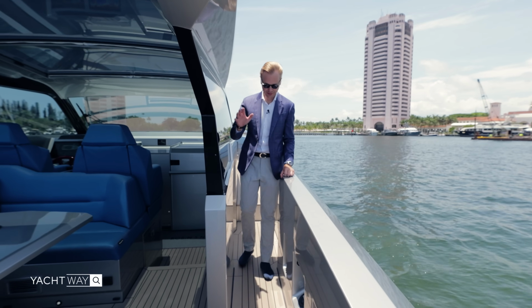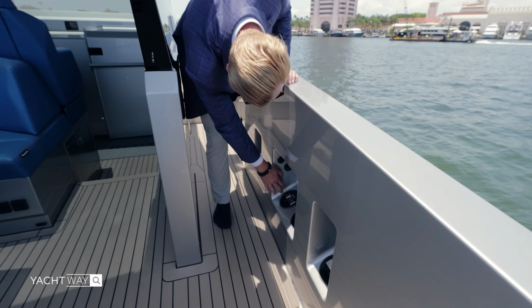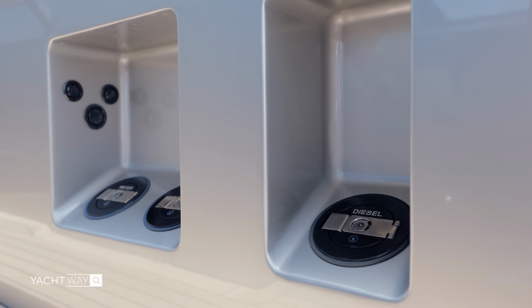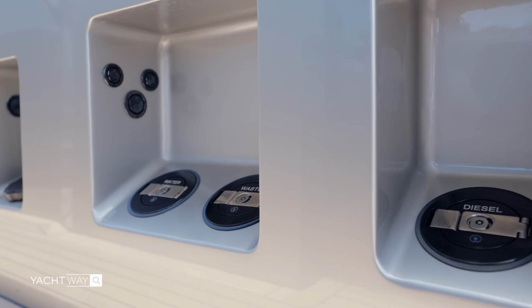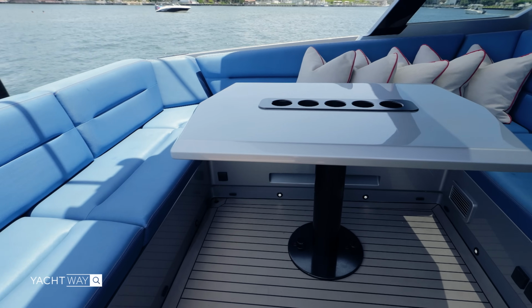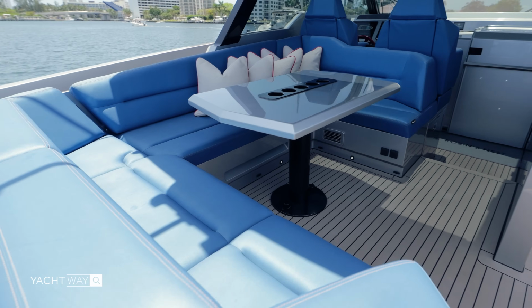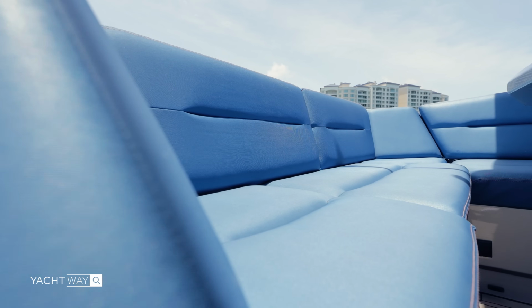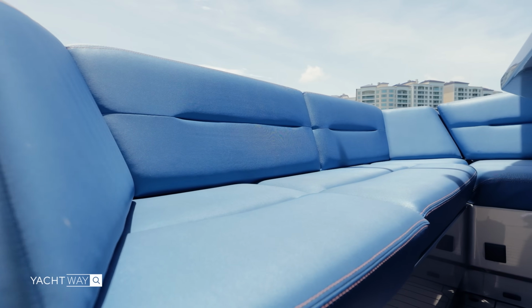As we're heading to the aft lounge area now, I do want to point out that also on the starboard side, you have your water, waste and diesel intake. So you have a diesel generator, so this is being filled up from here. Once you get to the aft lounge area now, you're greeted with this C-shaped seating, same higher backrest with slightly reclined backrest, so it's comfortable to be at, and also very deep, so gives you plenty of support underneath your legs here.